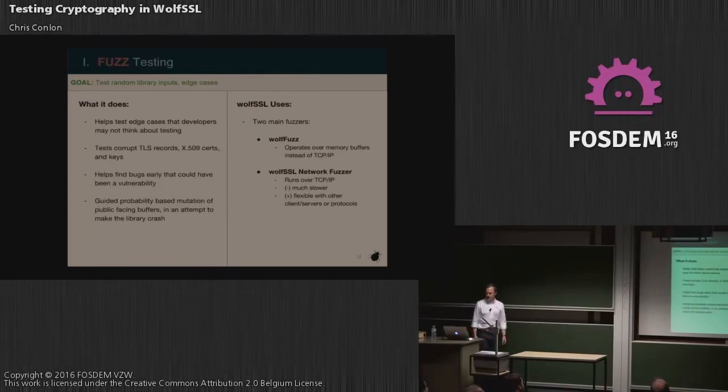The next category, so we added this, I believe, roughly 2 years ago. We started fuzz testing with FOSDEM. And so fuzz testing tests guided but random inputs to the library, and with a hope to make the library crash and find a bug or a point that could potentially be a vulnerability if released into the wild. And to do this, we use a couple different tools that we developed in conjunction with one that Google has contributed back to us partly.